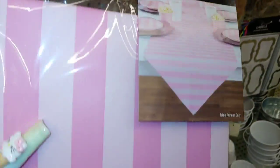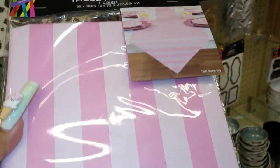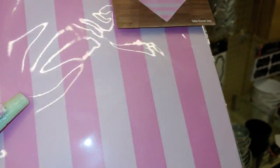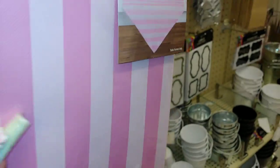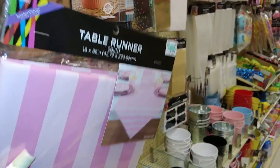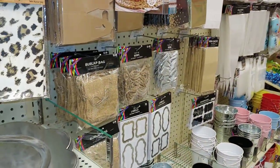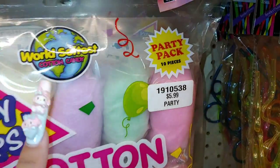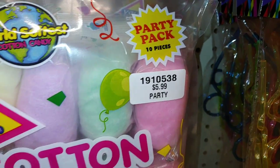They have this table runner right here. It's so nice. It reminds me of Victoria's Secret. There's a lines for $2. I'm going to take a few of these because I need this for my room. I like to decorate these in my room. They have the cotton candy by Loopy Loops, world's softest cotton candy. And it's $6 for the party pack of 10 pieces.